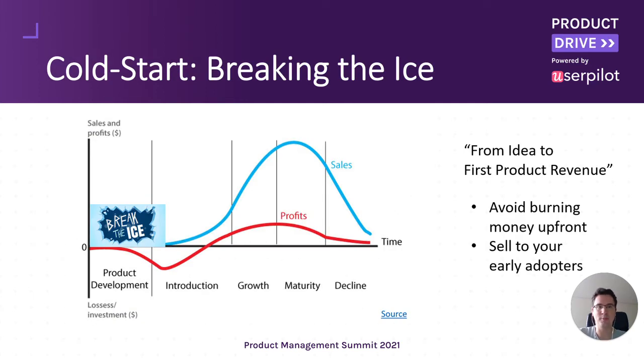So, taking one step back, the goal of product market fit is to get from your product idea to the first product revenue, and you want to do it without burning too much money up front. I assume you've got some product budget, and you need to unlock product market fit before the money runs out, and preferably you need to have some buffer even when you unlock it. You can see it quite well illustrated on this graph. Another goal is to sell to your early adopters. So this is the cold start phase. You don't have customers yet, but you need to somehow break the ice.